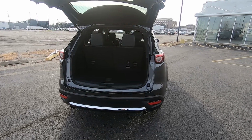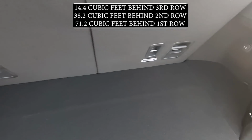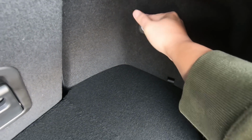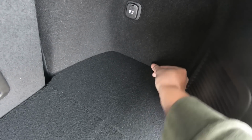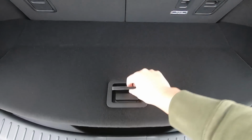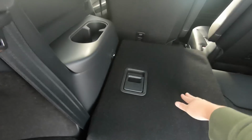Inside the trunk, even with the third row up, there's still a good amount of space to haul things around. On the right side, there's a 12V outlet, and there's some hidden storage on the right and left side, as well as underneath the bottom cover. And if you want to fold the seats back, simply pull on the levers and fold them down.